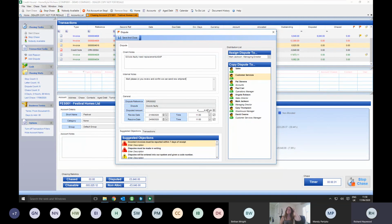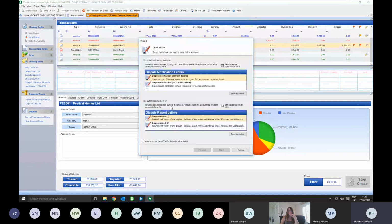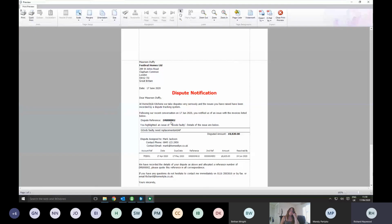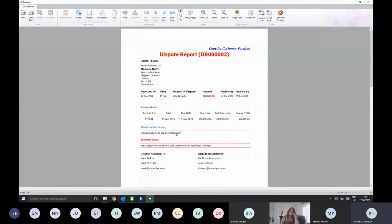Excuse typing. That's the amount. Now I need to make sure that Mark does action that today because it's really urgent. So I've got a reminder that goes in my to-do list, my call list at 3 p.m. today. So within a couple of seconds of putting down the phone with the customer, it's really professional because now they're going to get an email detailing we've logged it, here's the dispute reference number, when we're hopefully going to resolve it by. And here's the internal email that also gets sent to Mark, including your notes.